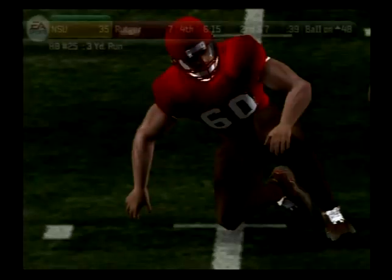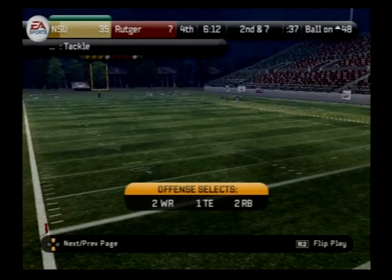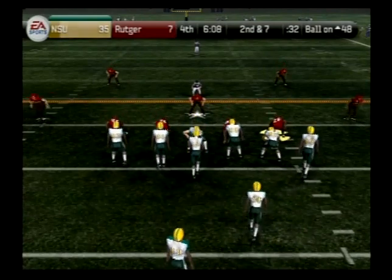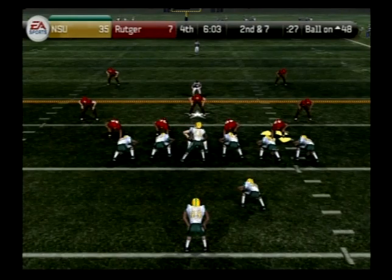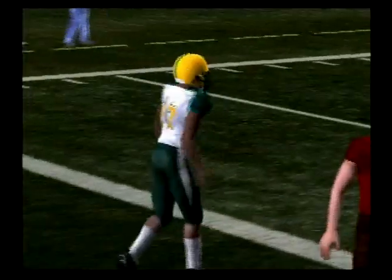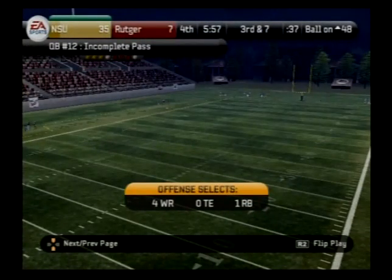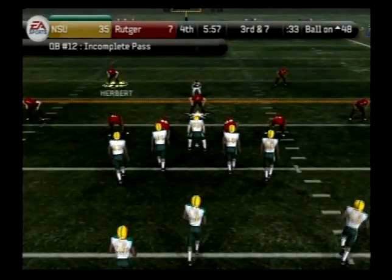Number 25 on the carry. 3 yard gain on the play. Second and 7. Ball on the 48 yard line. The pass ball's incomplete. Number 17, the intended receiver on the play. Third and 7. Ball on the 48-yard line.